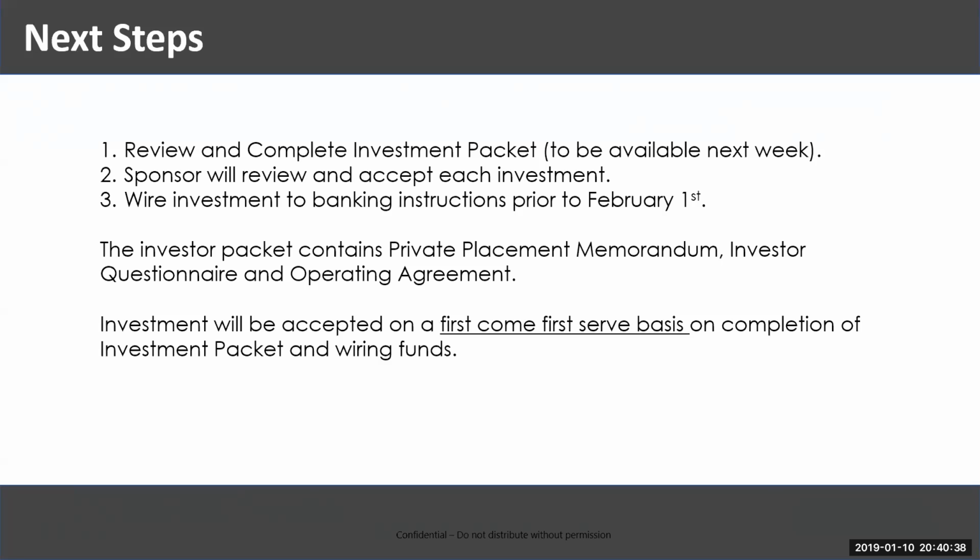We will review that everything is well filled out and accept the investment. And finally, we expect the wire to the bank to occur by or on February 1st. We'll accept the investments on a first come, first served basis, basically as long as the investment packet is filled out and the funds are wired.